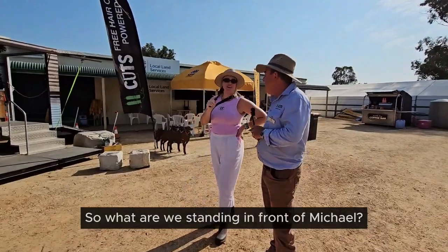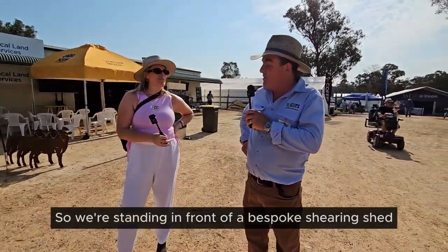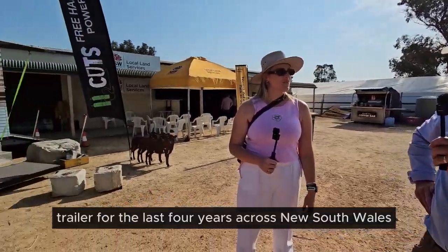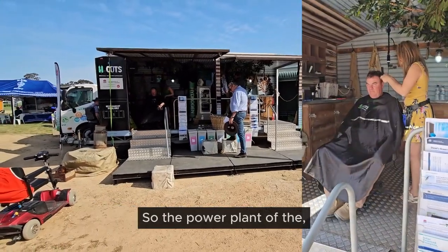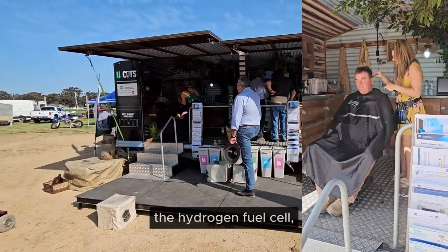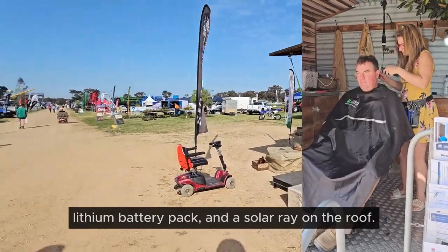So what are we standing in front of, Michael? So we're standing in front of a bespoke shearing shed which actually offers hydrogen-powered haircuts to agricultural farmers and workers. We've been running this trailer for about the last 4 years across New South Wales, offering free haircuts as a conversation starter. The power plant at the heart of the unit is the hydrogen fuel cell, lithium battery pack, and a solar array on the roof.